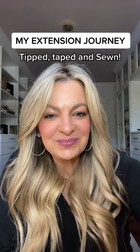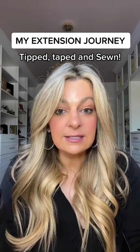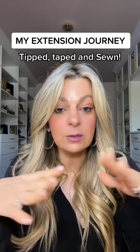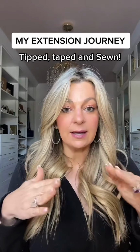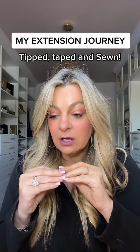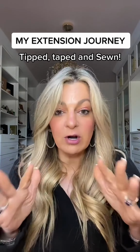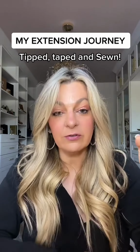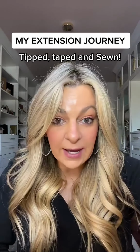And I like it. My extension journey started because I had ridiculously damaged hair. Ridiculously. To the point that when you took a look at the back of my hair, which was probably about this long at the time, it was jagged. It looked like a broom that had been used in a barn, run over, and then put in a closet for 50 years and pulled out again. Like, my hair was really bad.